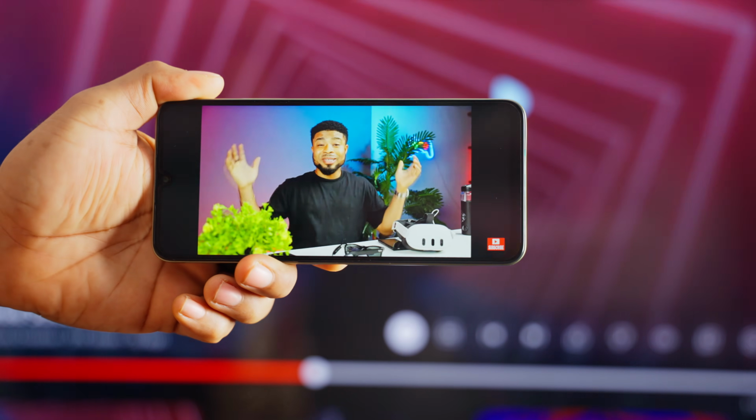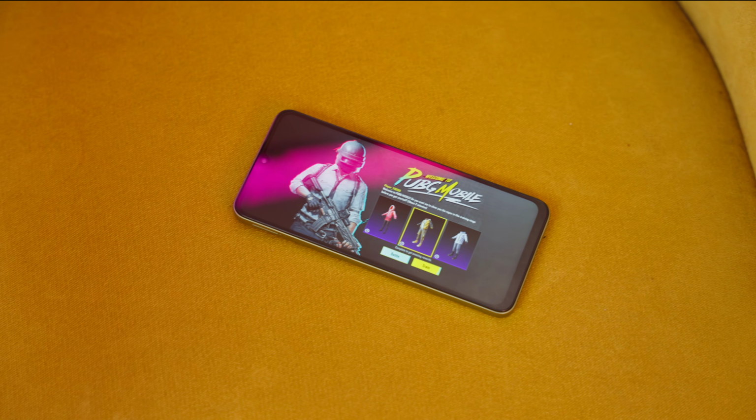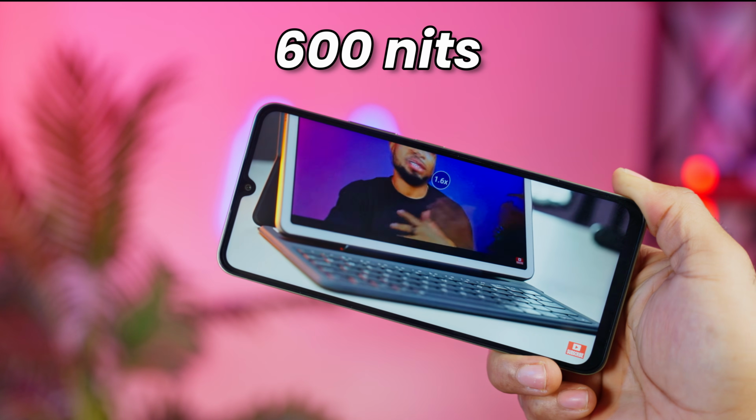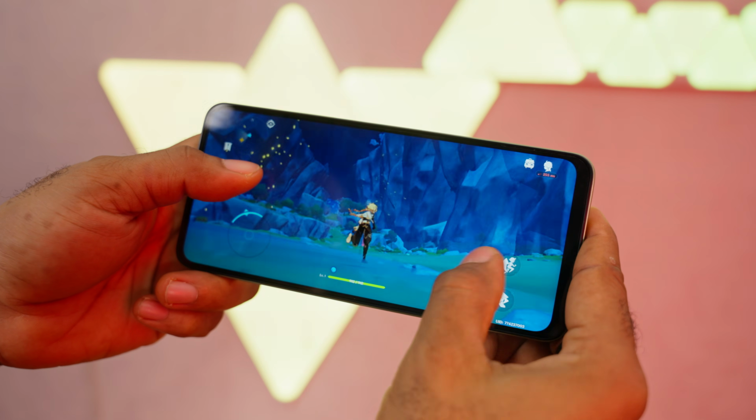The Redmi 14C steps it up here with a 6.88-inch IPS LCD display, which not only hits 120Hz as far as the refresh rate, but also goes brighter at 600 nits peak brightness. This means the Redmi would give you better visuals under direct sunlight. It's smooth, it's vibrant, and just feels more responsive, especially when you're scrolling or gaming. So if you're all about the buttery smooth visuals, Redmi's display really shines, pun intended.